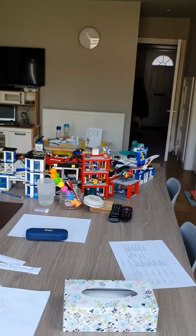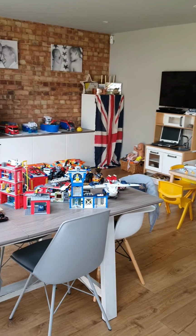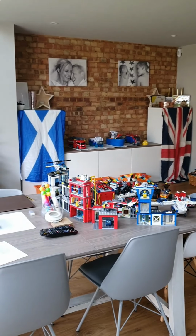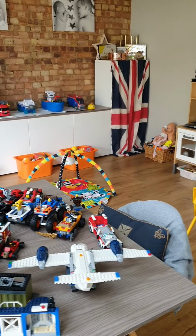So that's the house. I hope you enjoy it. It is changed around very regularly according to the children. Everything in here is done according to individual children's needs and interests.